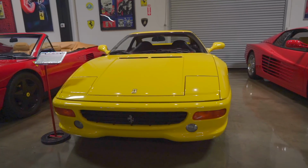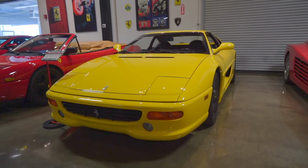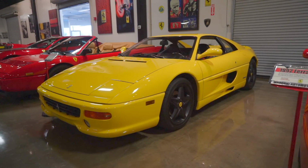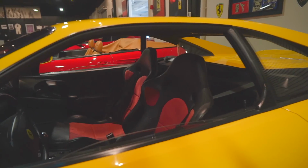355. The 355 came out obviously right after the 348. We had just won the US and the World Championships, 348 Challenge. I was standing there with Piero Montezemolo, who is president of Ferrari and Fiat World, and Gianluigi Bottoni, who is president of North America. I'm sitting in the Ferrari factory, and he goes, "Mr. Marconi, how would you like to prepare your car?" So I custom ordered the car right there.